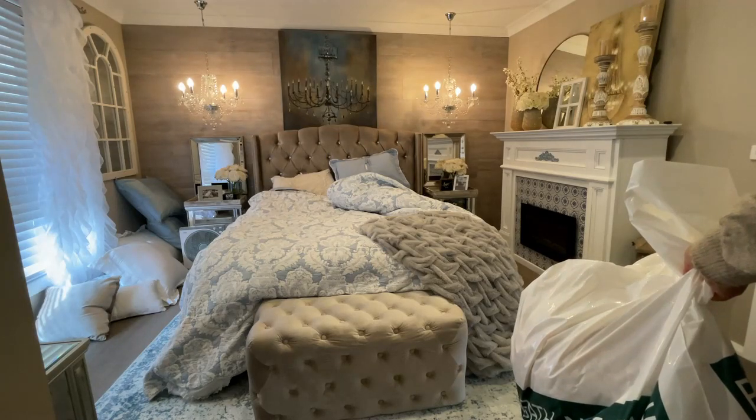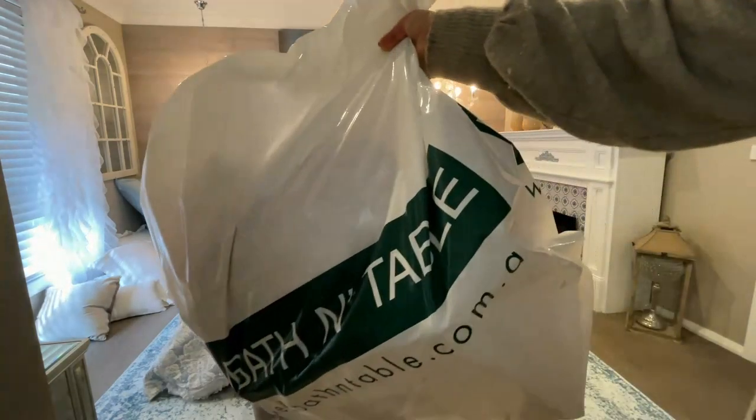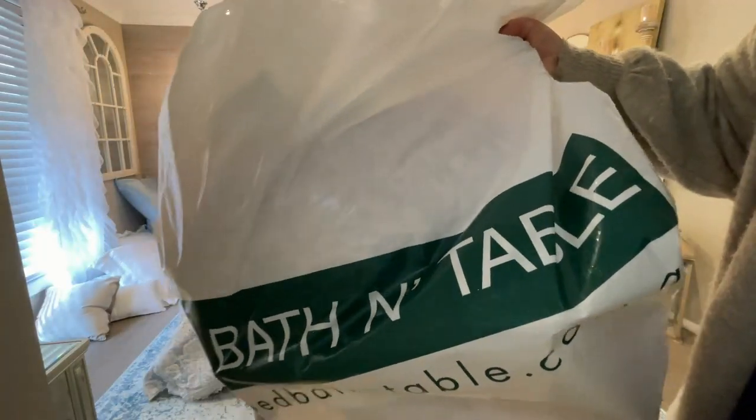Now guys, Bed Bath & Table were recently having a sale and there was a couple of things in there that I was truly eyeing off in a beautiful blush pink. So I thought I'd share them with you today and add them to my bedroom.